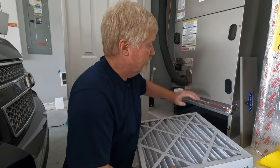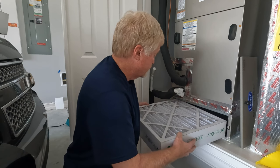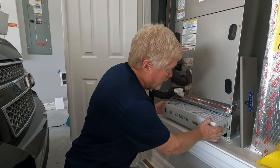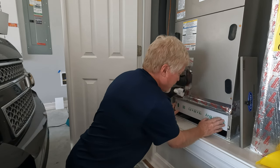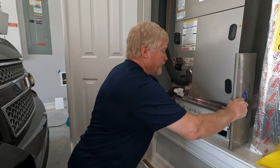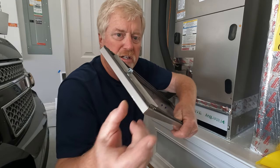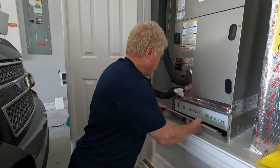Now for this handler, the air comes here and goes up and is pulled up through the house. So you want to take this, and sometimes they're a little tight, and there's a little lip inside there, go ahead and push that in and make sure it's snug, and it should fit really good. And then there's two little tiny hooks right on the bottom right here, and you make sure they go in the slots right there.